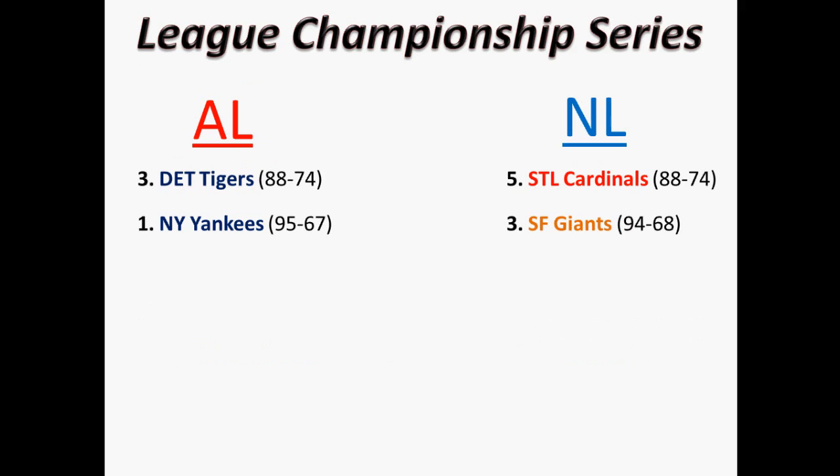Once again, this is often called the ALCS or the NLCS. And as you can see, the Yankees are the highest remaining seed in the American League, and the Tigers are the lowest remaining seed in the American League. So the Yankees will get the home field advantage in this series in the same way the Giants will get home field advantage against the Cardinals because they're higher seeded. They're a 3 and the Cardinals are a 5 seed.